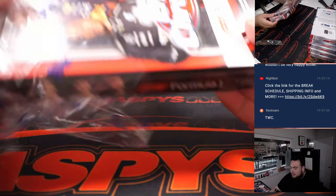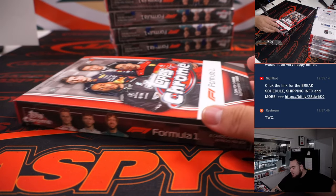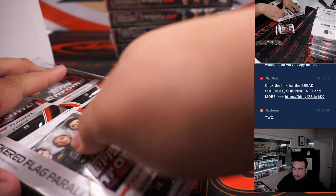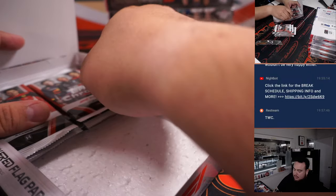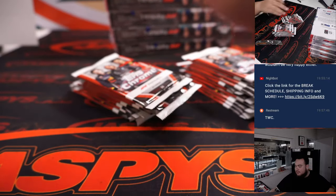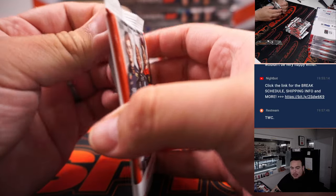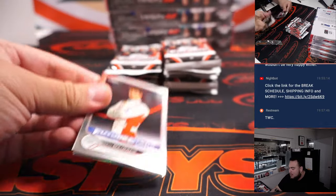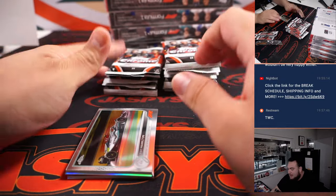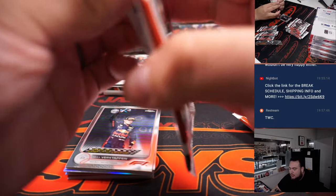So we did pull a nice Lewis Hamilton orange auto. I mean, as you can see, the price point of these boxes has dropped down significantly. The 2020 F1 Chrome was wild. Boxes were selling for nearly $1,800, $1,600 a box, and they only started at like $200 a box, and then 2021 came around and those sold for like $1,400 at one point. Then everything kind of went back to normal, dropping back down to reality, and now these boxes are only a couple hundred.